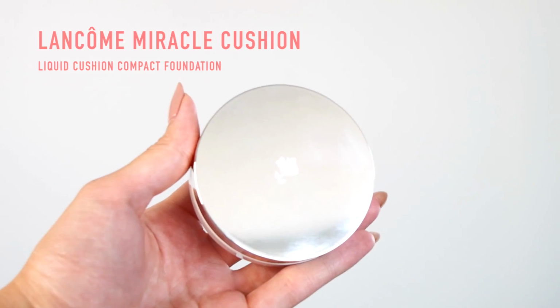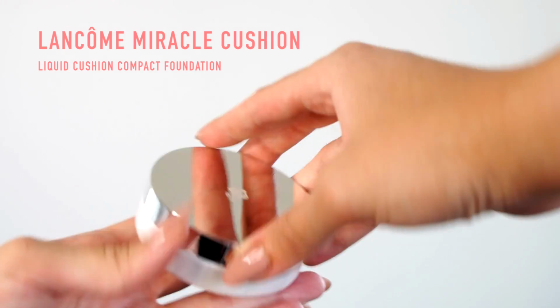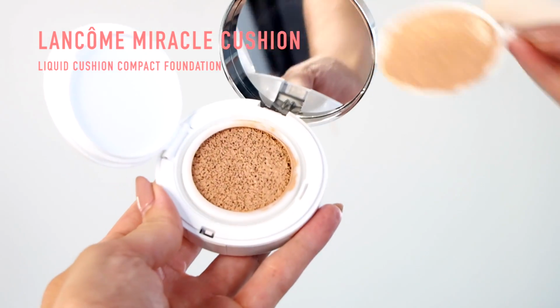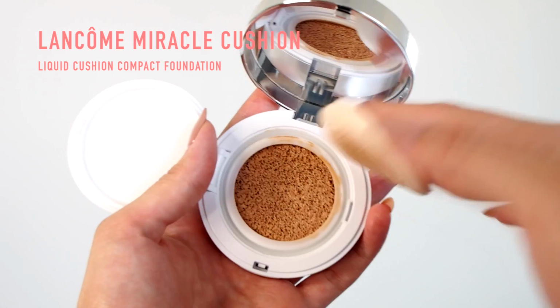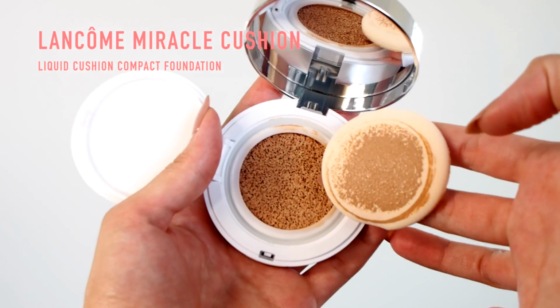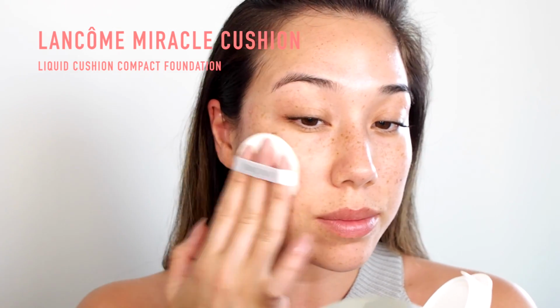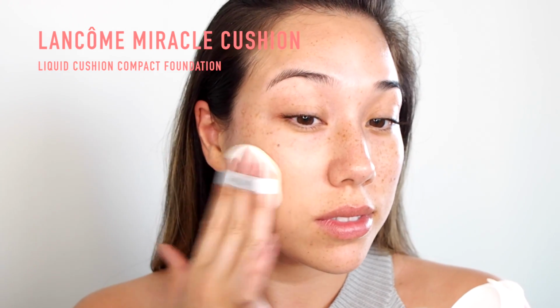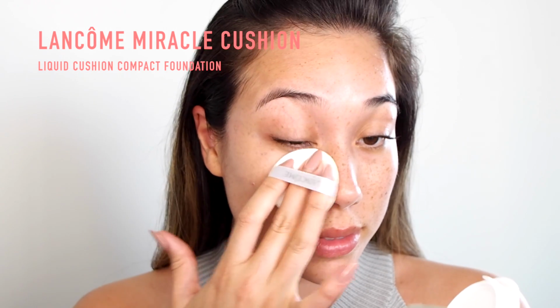So I've already applied my base, and I used the Lancôme Miracle Cushion Compact. I love this. It's based off of the Korean cushion compact, and it has a sponge soaked in liquid foundation. That's a cushion, and you use this little applicator that comes with it, and then you just press in and apply it to your face. And I really like it because it's a really light and airy foundation. Almost feels like a serum texture, but it does give you coverage, and it's super buildable as well.